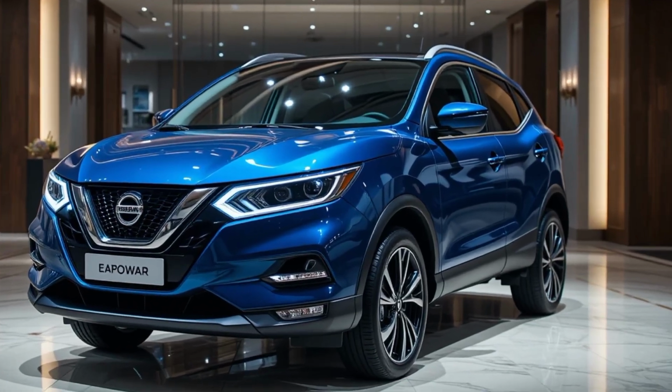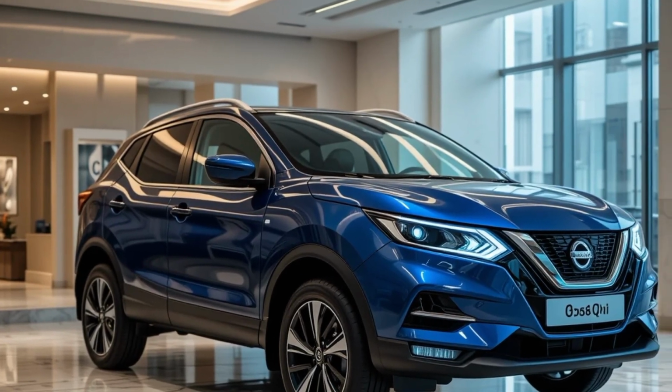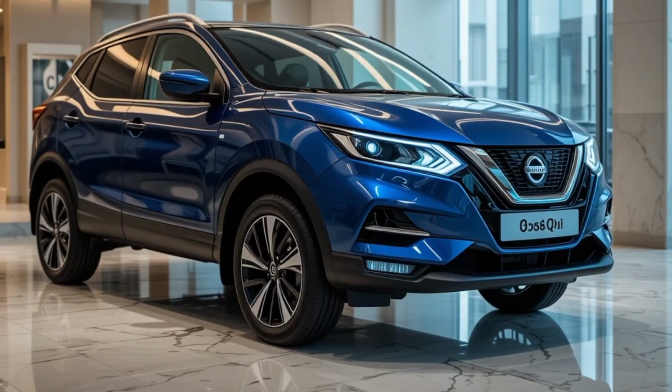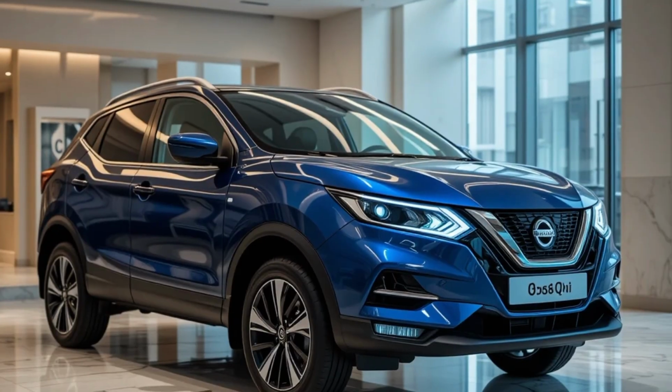You see, the Qashqai e-Power isn't fully electric. And it's not your traditional hybrid either. It's something unique, something in between. Nissan calls it a series hybrid, but in simpler terms, it runs on a gasoline engine, yet drives like a pure EV. Confused? Let me explain.